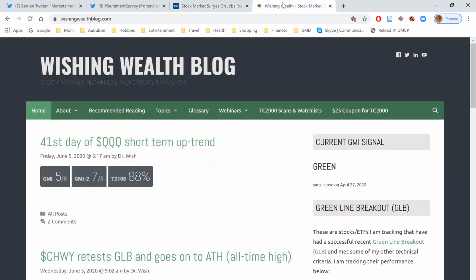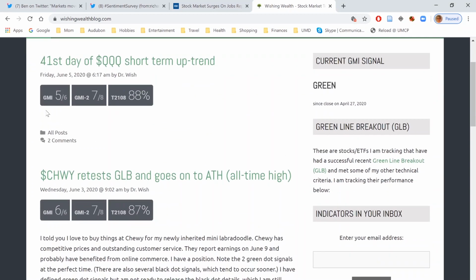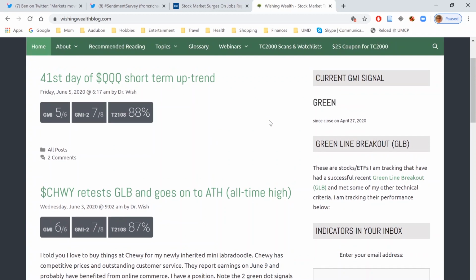So next, talking about the GMI Signal, it is currently green since April 27th. And overall, the GMI score is a 5 out of 6 on this past Friday. So from IBD, my own analysis, and wishingwellpaul.com, you have the green light. In my view, this is a confirmed uptrend, and I'll be looking to take up long positions going forward, although I will be ready for whatever happens, including a pullback. So that is my overall view that we are in a confirmed uptrend.